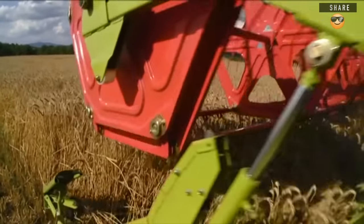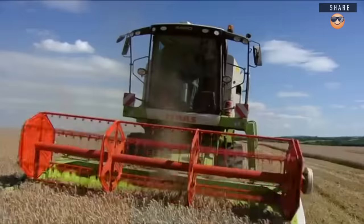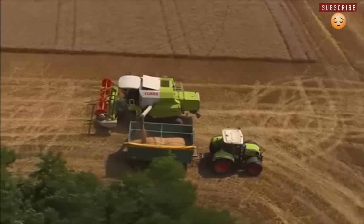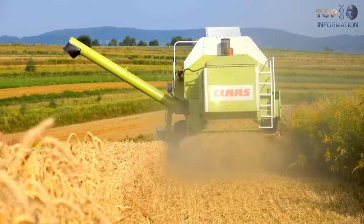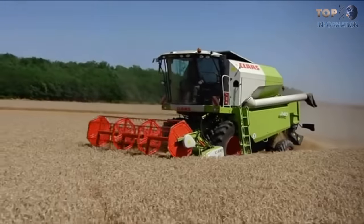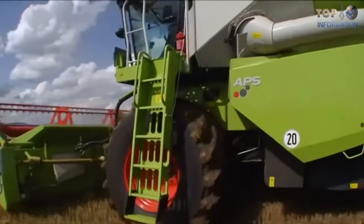It has a multi-crop concave for fast changeover between grain and maize, with a highly effective Claas intensive separation system. This German-made harvester ensures optimum straw quality for baling. The Dominator is equipped with a Claas threshing unit, consisting of 40 chopper blades with a spinning speed of 3,300 RPM.